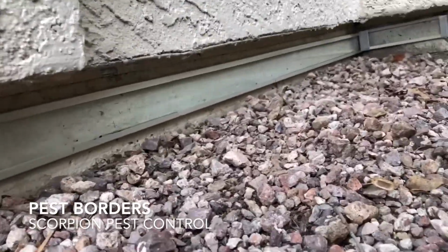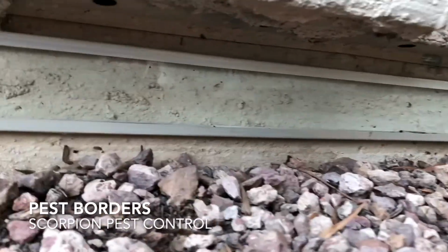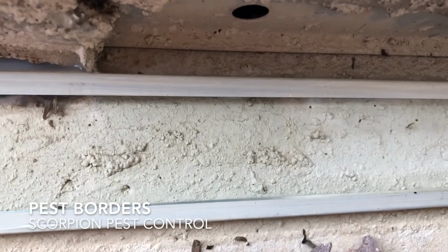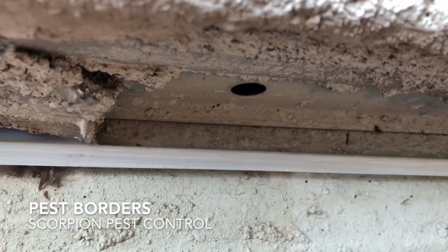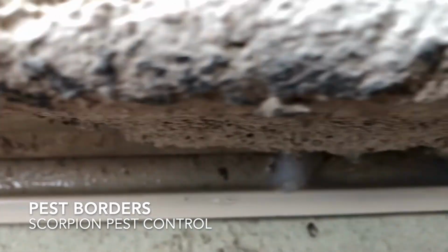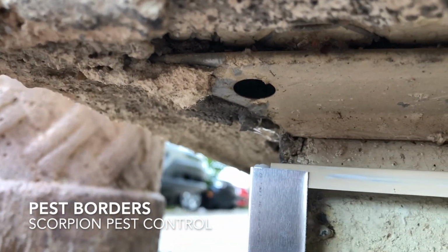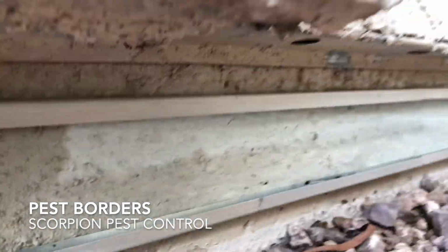Now, let's go underneath here and take a look. Over here, this is, of course, the pest border barrier. Right above it, you can see there's a hole in the footing. That's a weep hole. Every number of inches, you'll see another one. These holes are there so that air flows through your wall and keeps the wood dry.